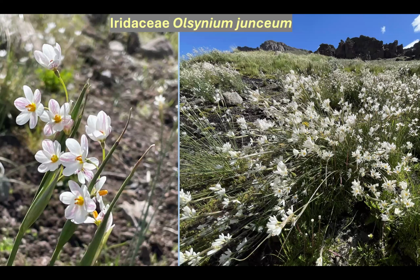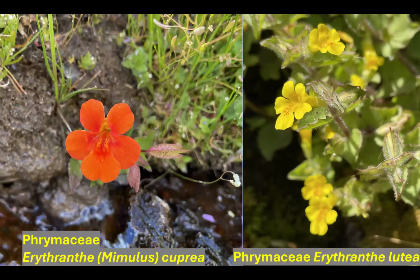So this slide and the next two are from moisture sites. So the mimulus, it's related to our monkey flower, right? And it looks really very close to the same plant.